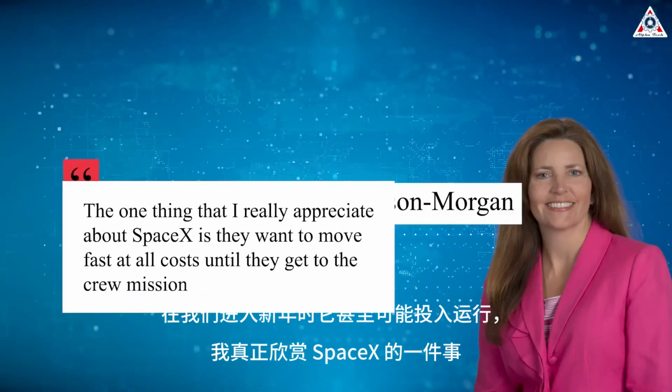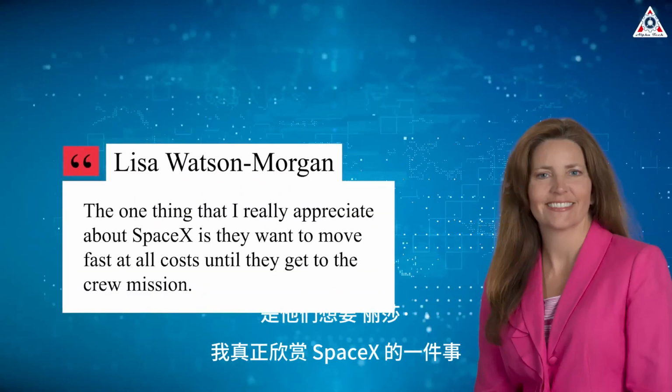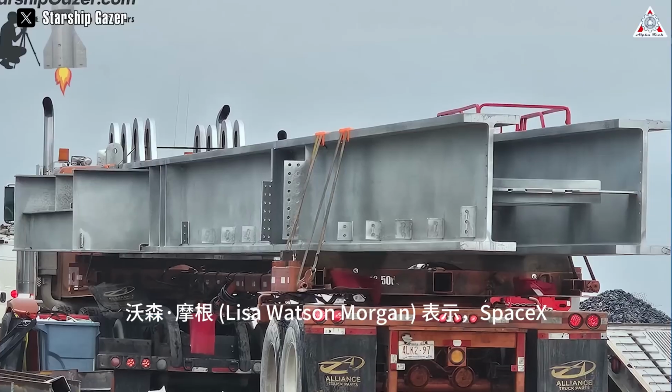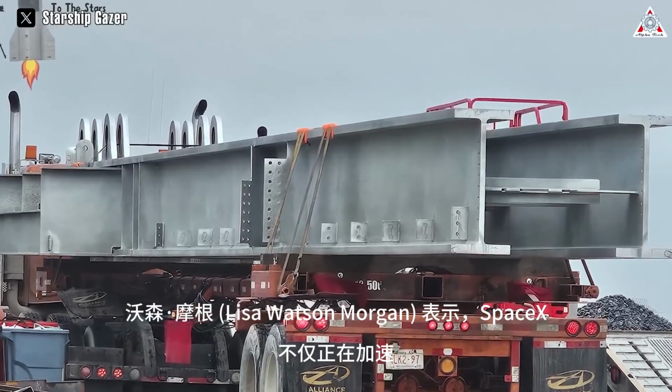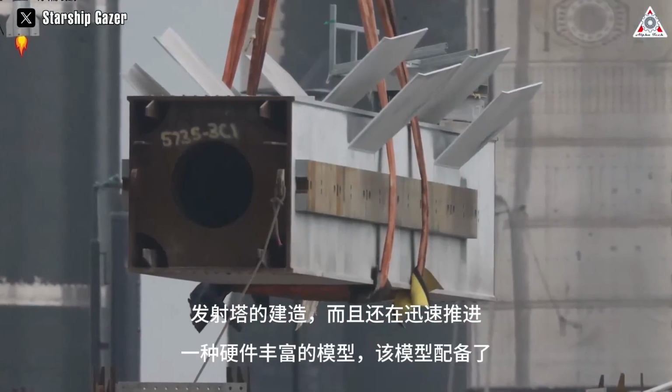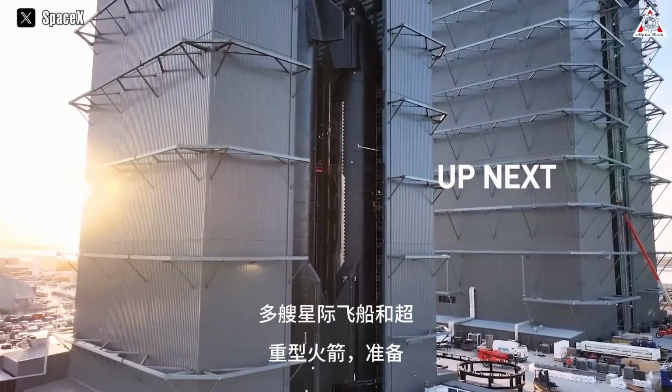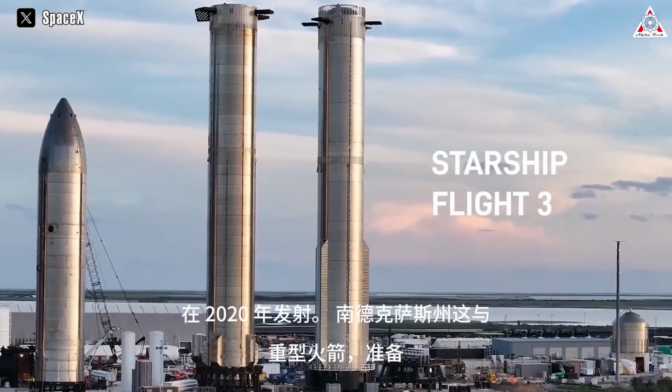The one thing that I really appreciate about SpaceX is they want to move fast at all costs until they get to the crew mission, said Lisa Watson-Morgan. SpaceX is not only accelerating the construction of the launch tower, but is also swiftly progressing with a model that's hardware-rich, with multiple Starship and Super Heavy rockets in preparation for launch in South Texas.